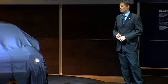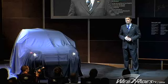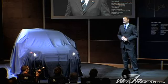As the market demands more compact SUVs, the introduction of the LR2 couldn't have come at a better time for us. We're particularly excited about the LR2 because this product was absolutely designed for the North American market. Ladies and gentlemen, on its North American debut, the Land Rover LR2.